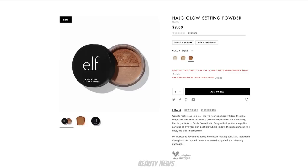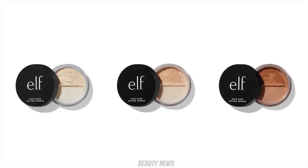All right, Elf Cosmetics have released three Halo Glow setting powders. So we are seeing this pop up more and more, where people are creating loose setting powders with some luminosity to them, which I like the concept of. Generally, the execution is a bit poor, but we'll see. These are $8 each, and they're available now on the website. There is light, medium, and deep.